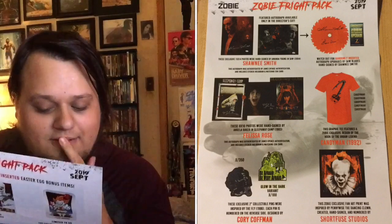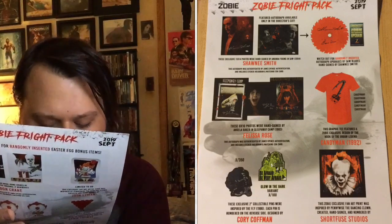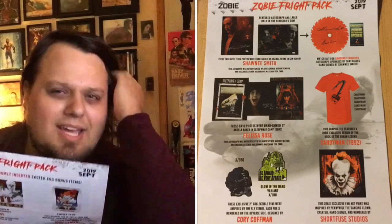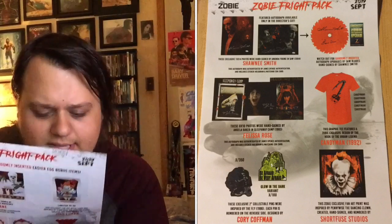Okay, that variant pin for the fly is awesome, especially because it's a glow-in-the-dark variant. But it's still really cool either way. Designed by Corey Kaufman, you know, Cabin 13. He pretty much does all the pins as far as I know, and they're pretty much always really amazing designs.